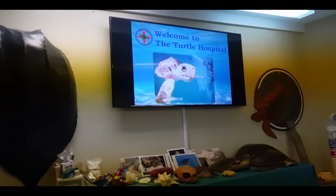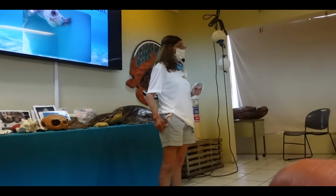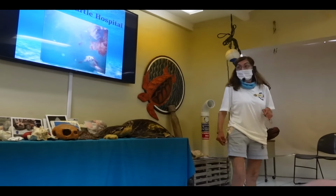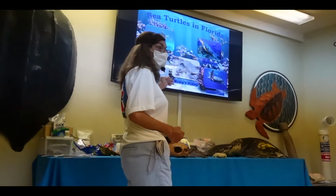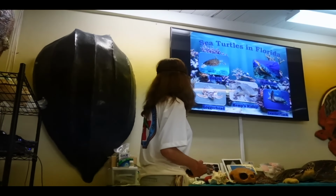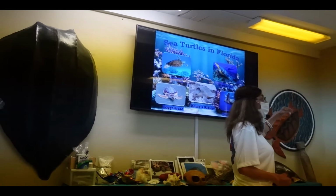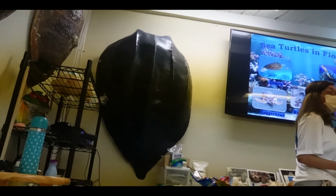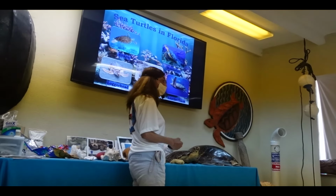We learned that the Turtle Hospital opened its doors in 1986, and they have 4 stated goals. They want to rehab injured sea turtles and return them to their natural habitat. They want to educate the public through their outreach programs, and they also do school programs. They conduct and assist with research to aid sea turtles, and they work toward environmental legislation, making the beaches and water safe and clean for the sea turtles.